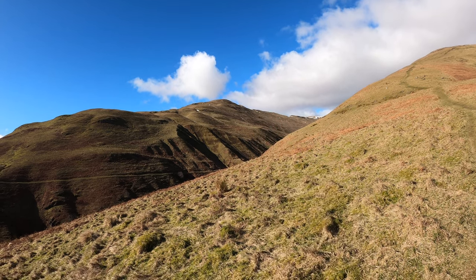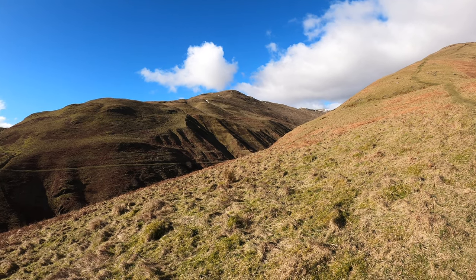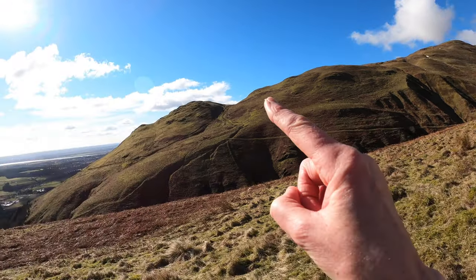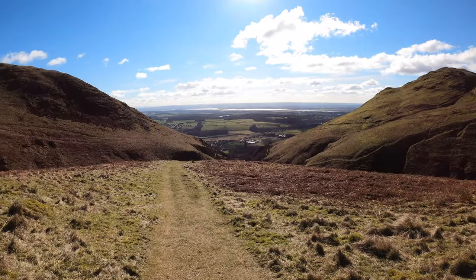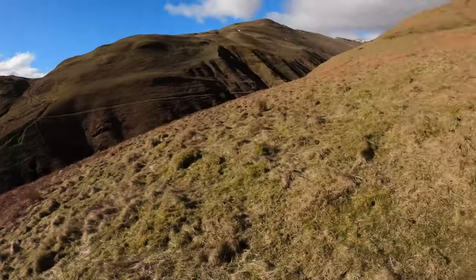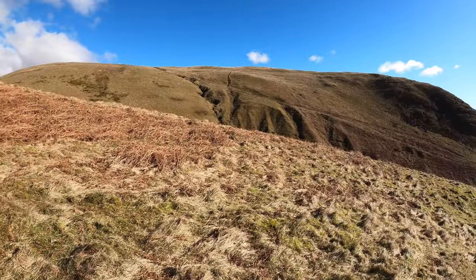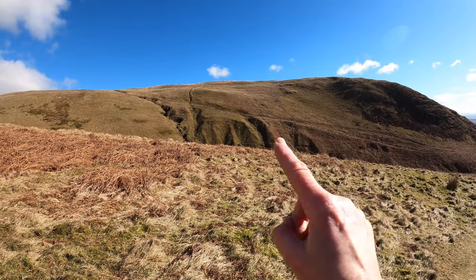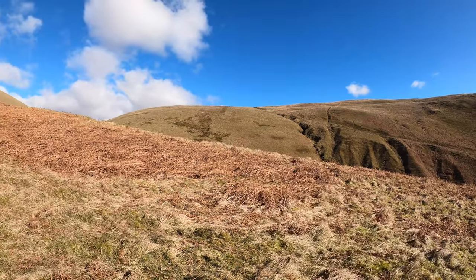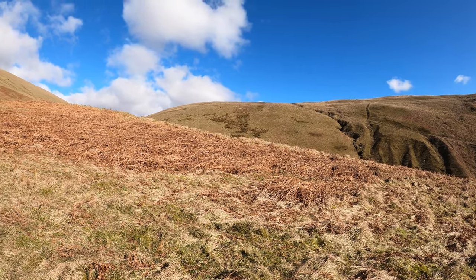Ben Ever, E-V-E-R, and that's the way we're going to come down and kind of back down this way into Mill Glen. Tillicoultry is just down here. And that path there, just running up there, takes you up King's Seat, which is another big hill in the Ochils. You can't see the top, it's away at the back.